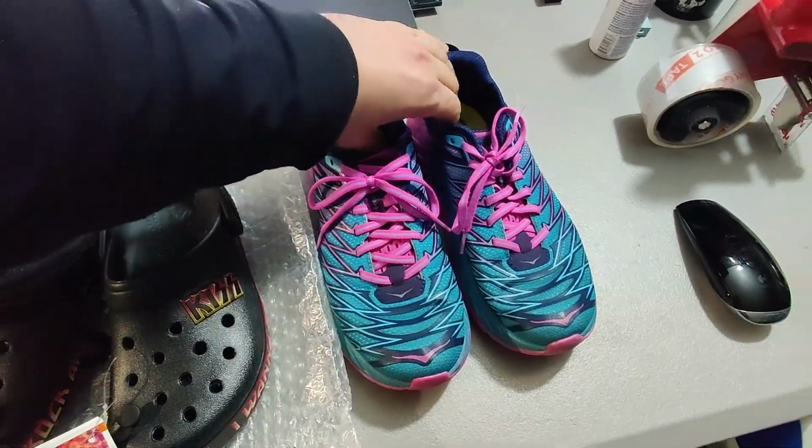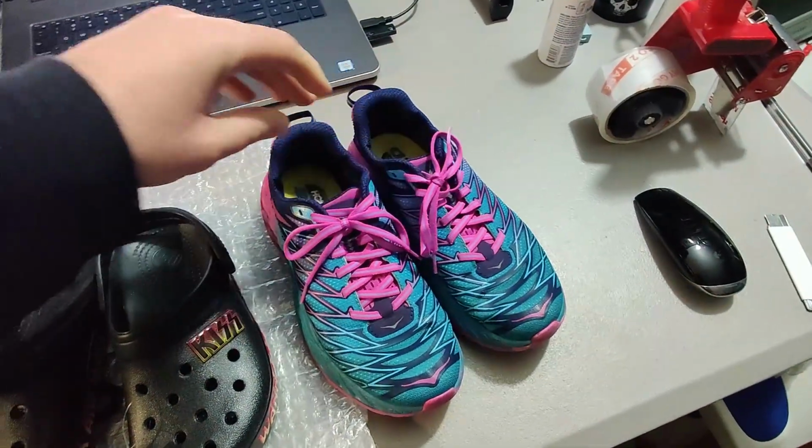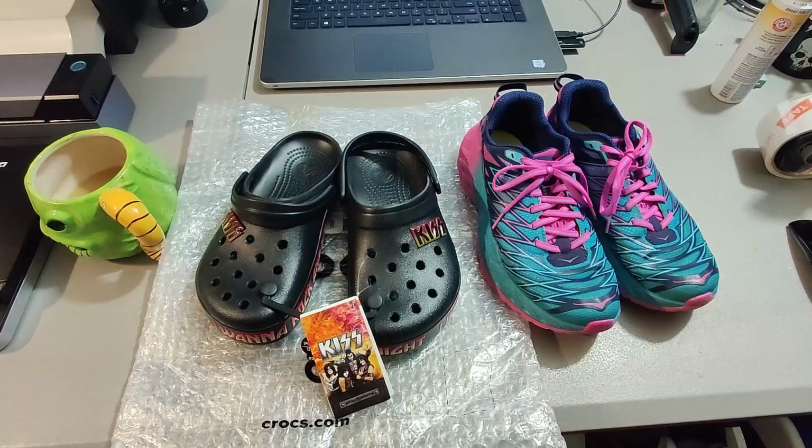And I sold this pair of Hoka shoes. I got them at Goodwill for $5. Sold them for $40 plus shipping. These only took about 3 days to sell. So happy to ship these out and cash in.